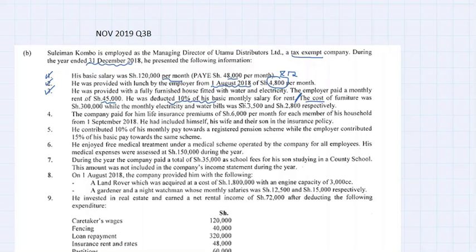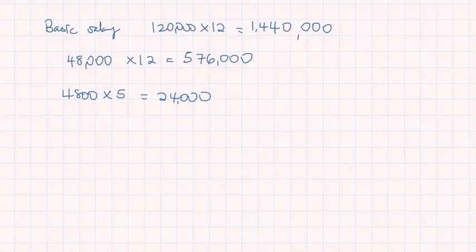Okay, so let's see. We're told that the cost of the furniture was 300,000. So what is the furniture benefit? The furniture benefit will be given as basically 12% times 300,000, okay, 1% per month on cost, which basically gives you 36,000.